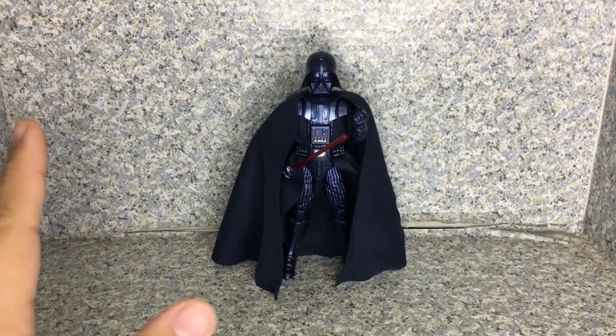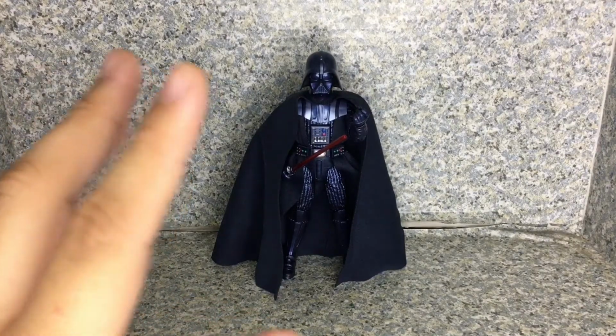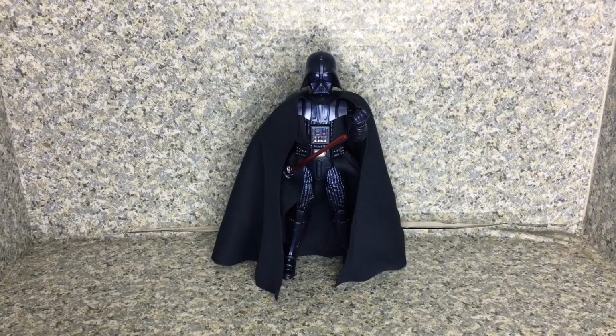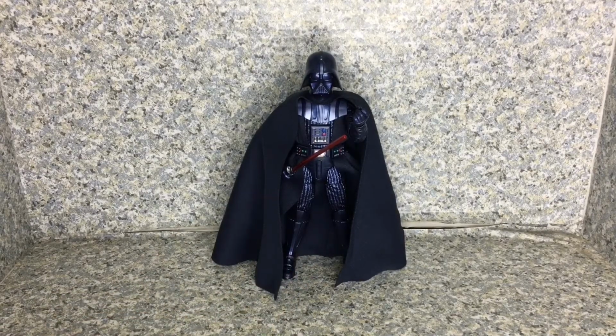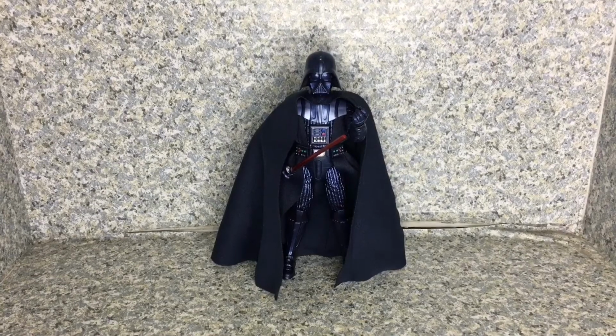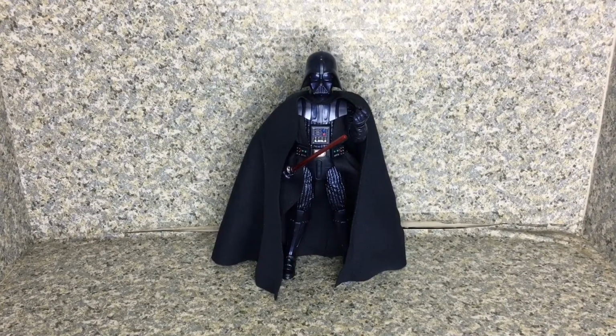Now the sculpt, like I said, looks really good. It's the same, but still really good. The articulation is just a similar Star Wars The Black Series articulation, but again, you can still make great possibilities with this figure. And I'm hoping in 2021 that Hasbro can release a Return of the Jedi Darth Vader figure, but with the same body sculpt as the Empire Strikes Back version. I can imagine that. Maybe we'll see it one day.